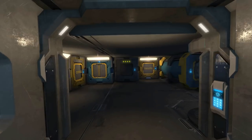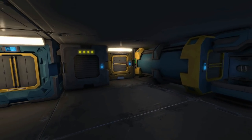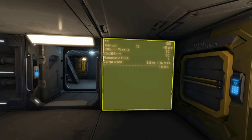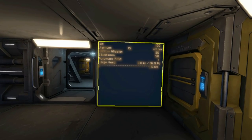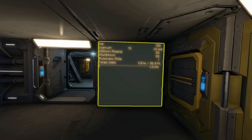So we open up this door, we then head into the back section, which has med bays and oxygen, and we also have some cargo containers. And there's a nice screen here, nicely laid out to show you how much ice you've got, uranium, rockets, basically everything that you're going to need on this craft to survive.